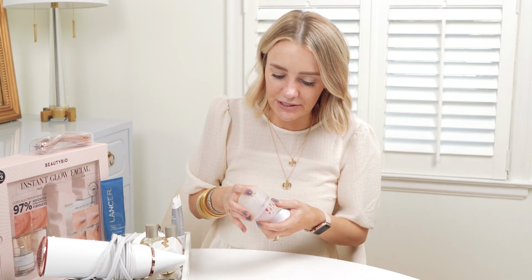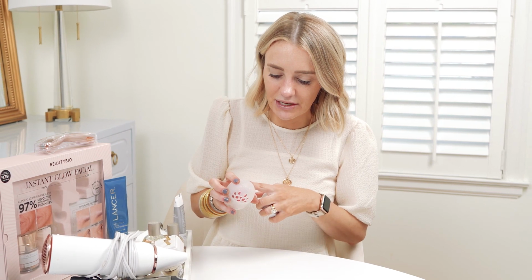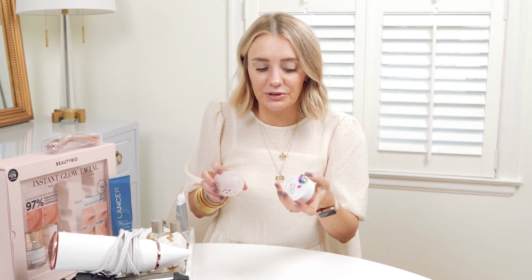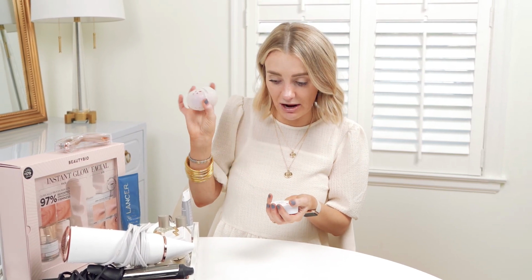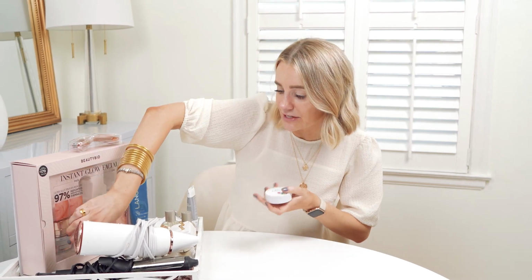But in the anniversary sale, there is a set, and you get a couple of Beauty Blenders. You get the cleansing soap, and then you also get a little carrier if you're traveling. So that is a really good deal if you love the Beauty Blender like I do.